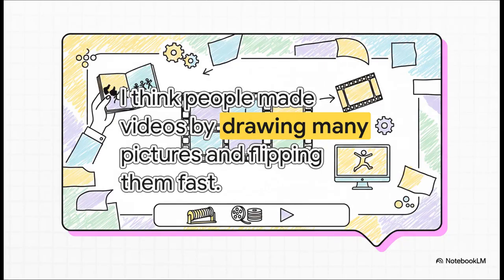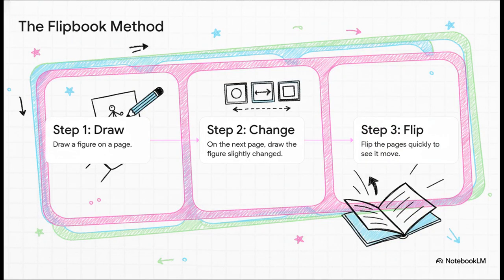And this is it. This quote basically nails the entire secret: the idea that movement is just an illusion created by showing a series of still images one after another really, really fast. So let's see exactly how this works with a quick, hands-on experiment you could do right now. It really just boils down to these three simple actions.